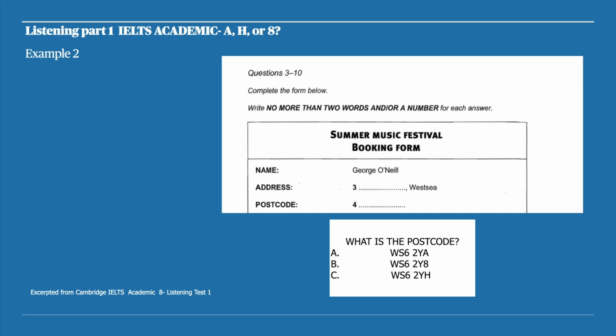How did it go? Did you hear A, 8, or H? Yes, you got it right. The correct answer is C, WS6 2YH.